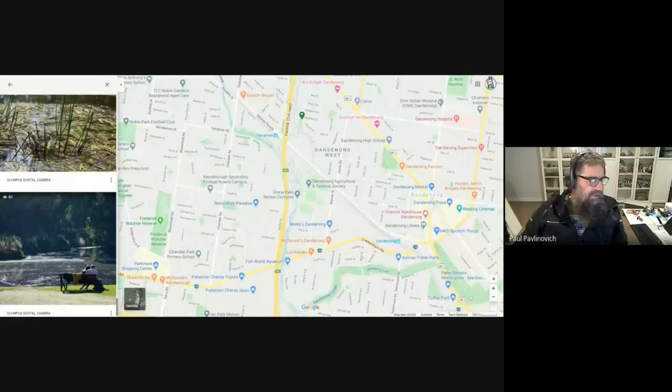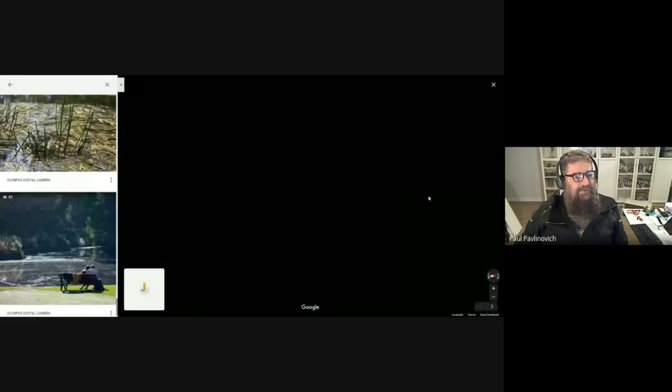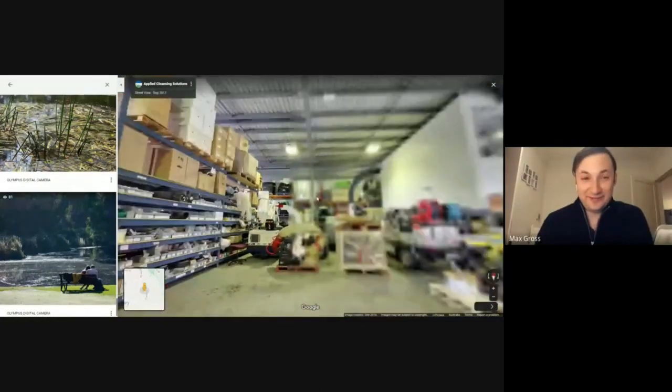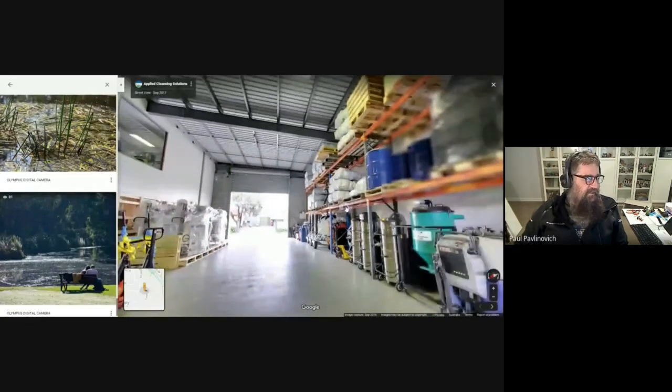But if you drag Pegman onto the map, you can see all these blue lines. And the other thing you can see is a little circle. Those little circles are individual 360 photographs that people have taken. So not having reviewed this, let's just quickly look at one of them. Oh, snap. That's good. Yeah, so this is one that someone's done for a 360 tour for this place, most likely.